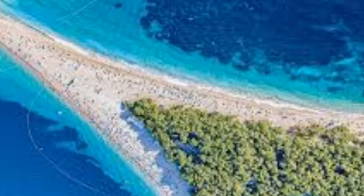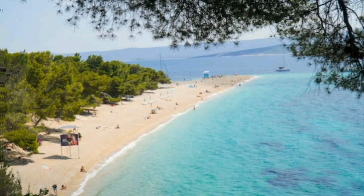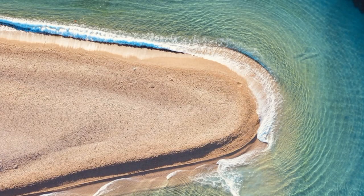Zlatni Rat is a well-known beach located on the southern coast of the island of Brač in Croatia. Often referred to as the Golden Horn or Golden Cape, it's famous for its distinctive shape, which extends like a tongue into the sea and changes its position with the changing currents and winds.